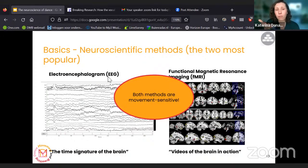Imagine if you have that EEG cap on and you dance. So that is very sensitive to any kind of movement. So very often these experiments that I'm going to talk about, and the evidence that I found and will share with you, are from experiments where people were watching some dance. So it's more of the perception.